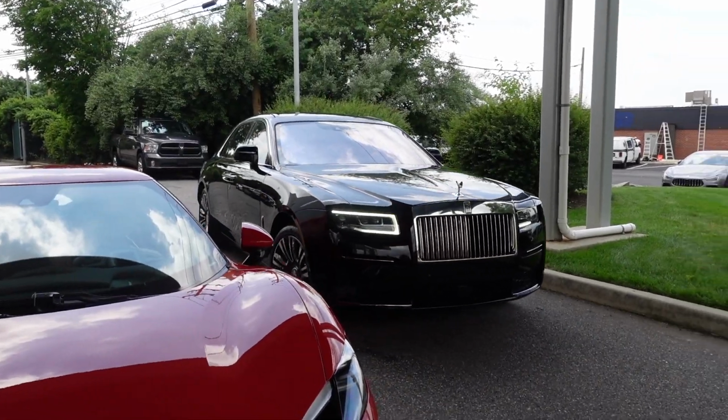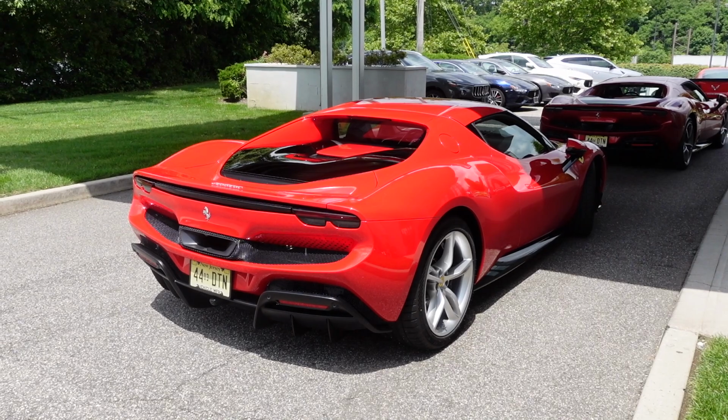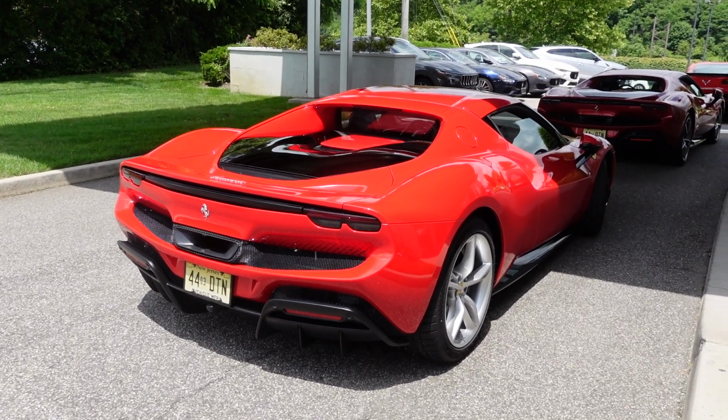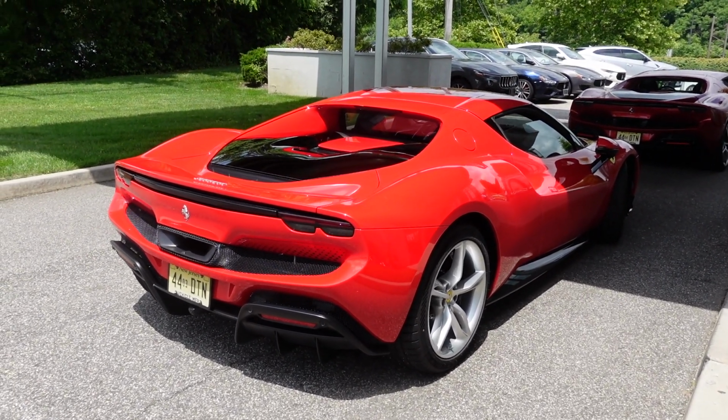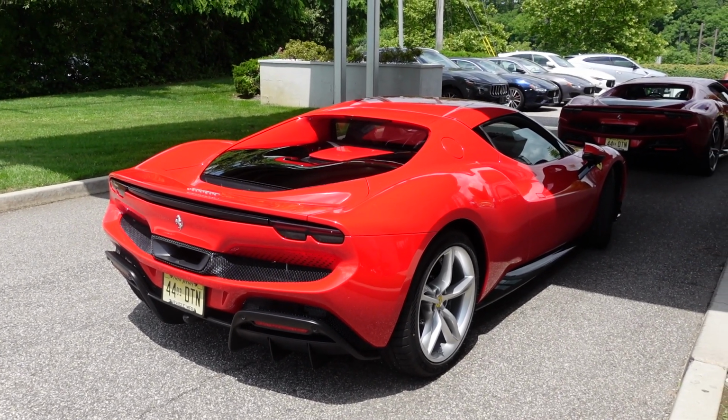Got a Rolls-Royce Ghost driving by. This car couldn't be more different from the 296. It's actually funny. Something to note is that this car has one electric motor, but the SF90 has 3 electric motors, and it needs all 3 to produce the whopping 986 horsepower.